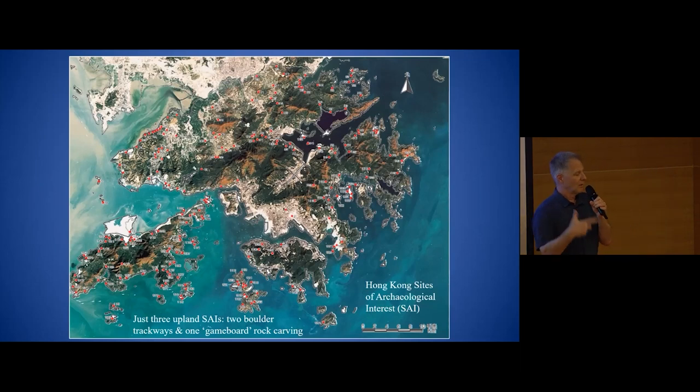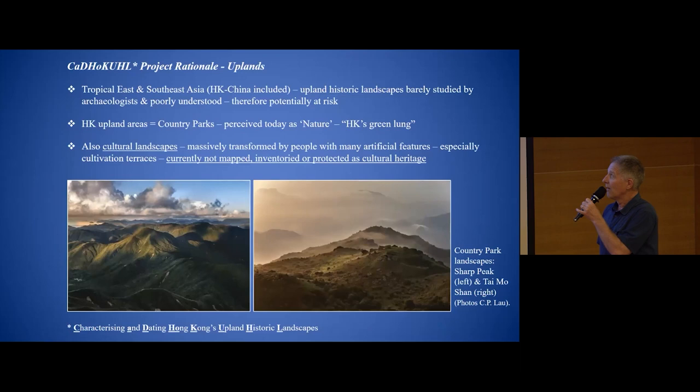But we know from the study of remote sensing imagery, satellite images, and old aerial photographs, that those areas are completely full of archaeological features, ancient cultivation terraces being prominent amongst them. So only three sites in the uplands, two boulder trackways and one small game board rock carving, but no landscape features on a grander scale of the kind that we know are actually existing up there. So here are some nice pictures of Hong Kong's mountainous uplands.